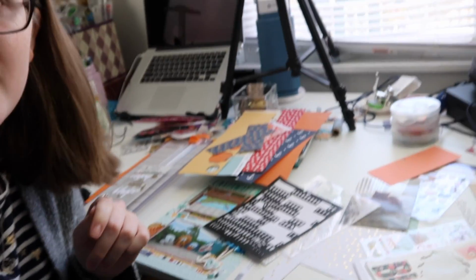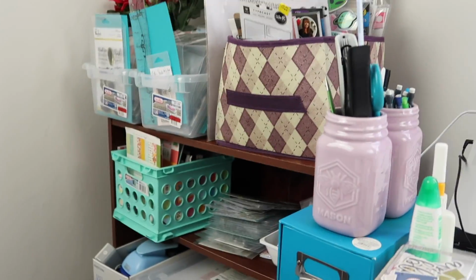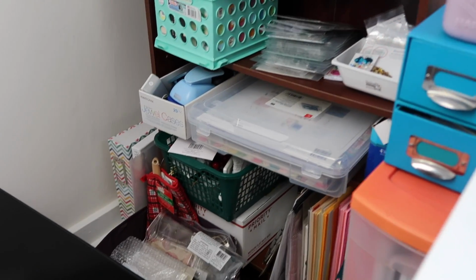Well, we didn't make it. We still have a lot on the desk. Less on the floor though, over here. That's looking good. And the shelves themselves are looking pretty good. Got the stamps to put away still, which is like another day project. I don't really want to do that today.